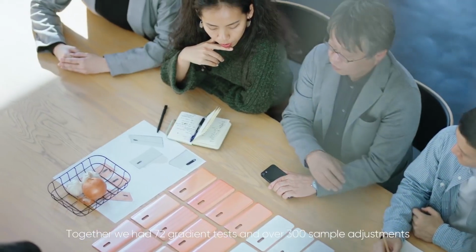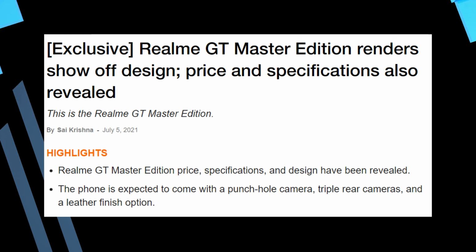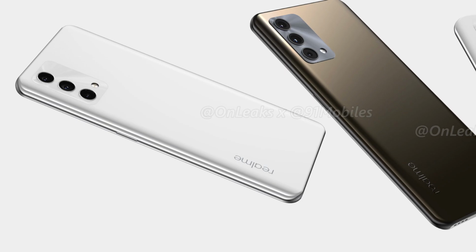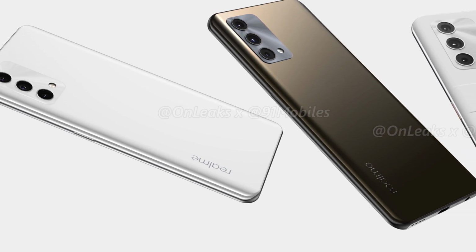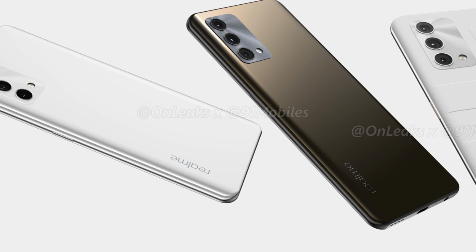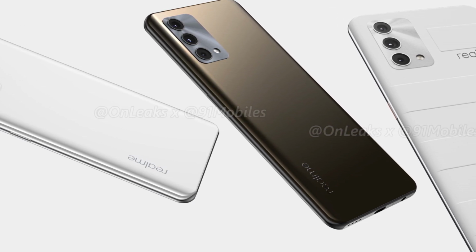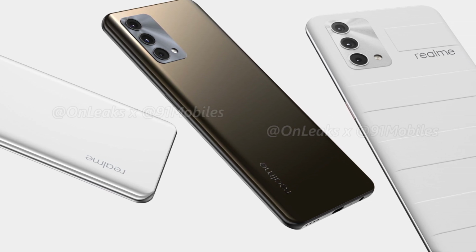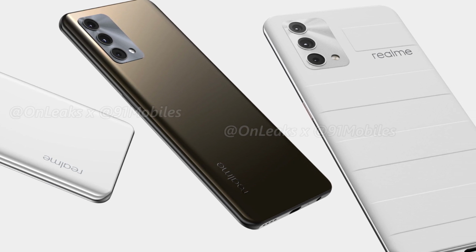The Realme GT Master Edition is launching soon, and today we got to see the design of this phone, which is also the main highlight of it. Now these renders are courtesy of 91 Mobiles, and as we can see, the phone is coming in at least 3 color options. First, we have a plain white color option that has a camera module coated in silver. Then we have a plain brown color option with a grey camera module. Both of these color options have a matte finish on the back.